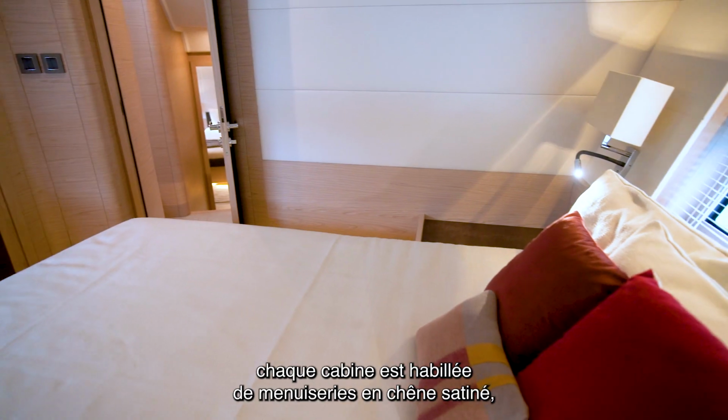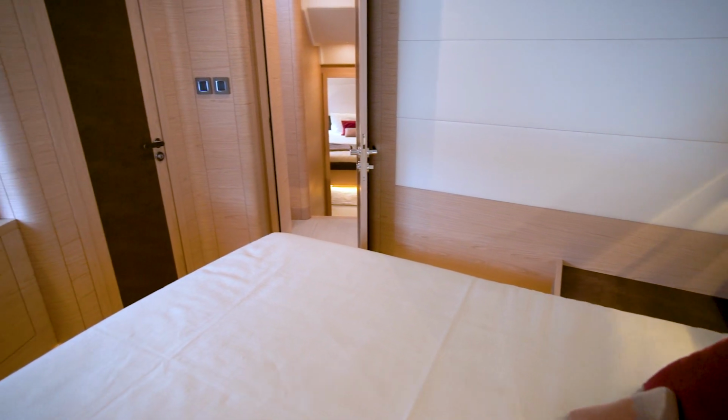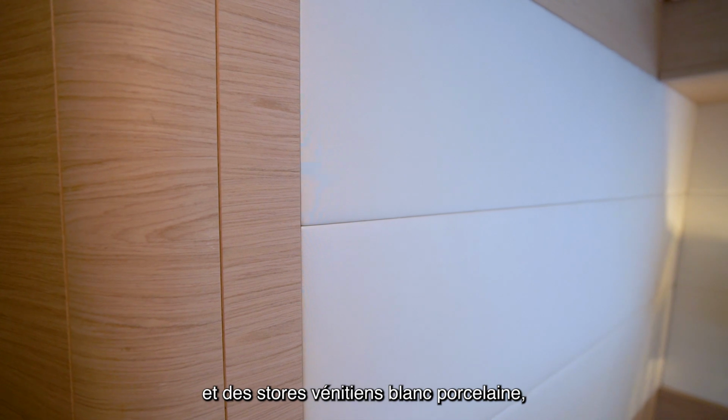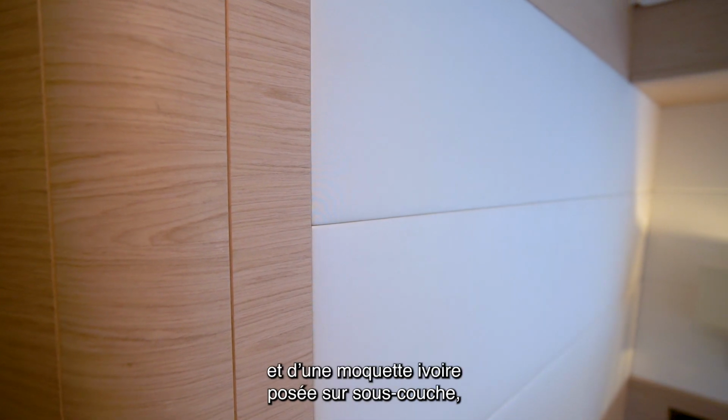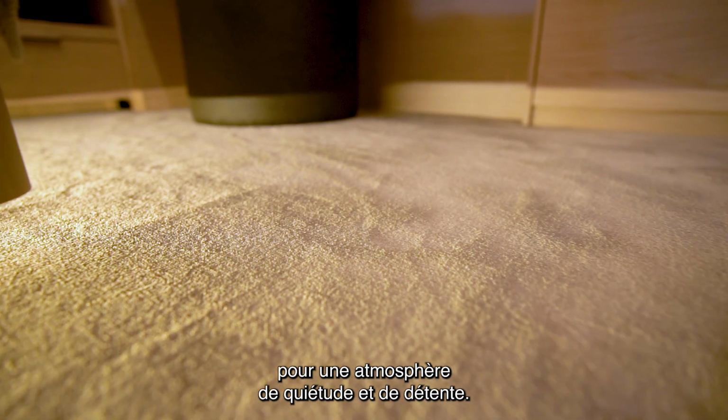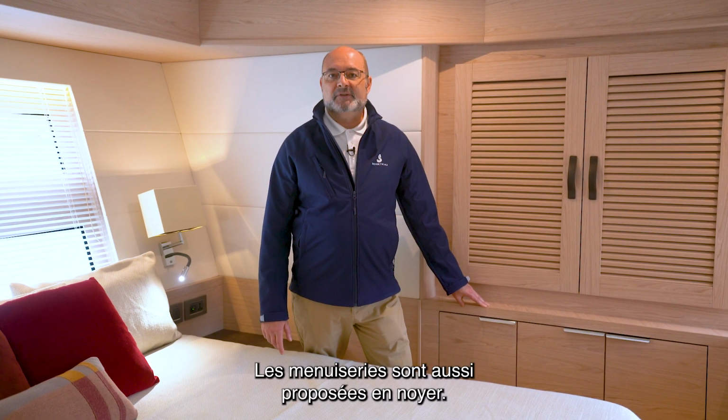Decor-wise, each cabin features satin oak joinery, complemented by ice white panelling and porcelain white Venetian blinds, and ivory carpet with underlay creating a calm, relaxing space. The joinery is also available in a walnut finish.